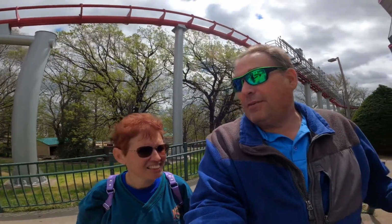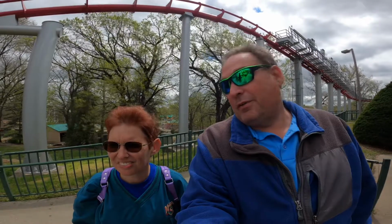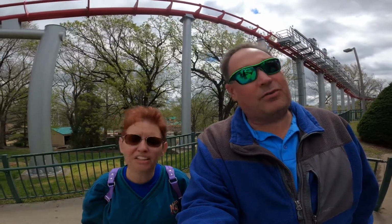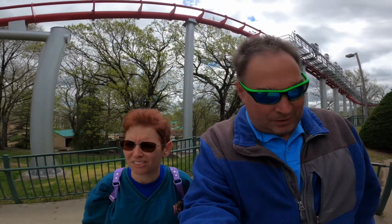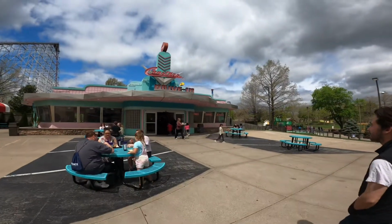Jennifer rode it. I didn't ride it because I have back issues, so I'm third row, first car is always the best spot. And another thing they changed is going off the lift. They don't slow you down before they release you off the lift. So anyway, until next time. Yeah, we're gonna go in and check out coasters. We heard there's a change here.